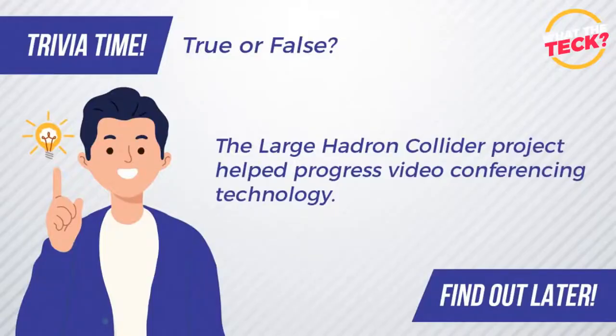Oh, yeah. Okay. So let's do it before we let him go. Let's see if he knows the answer. He says he's checking in from the Hadron Collision Center somewhere underground, maybe 10 miles below ground. So let's pose the question to it. Is it true or false that this Collider project helped progress video conferencing technology?